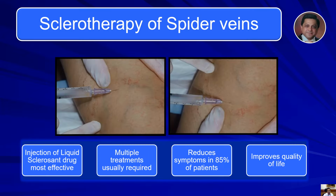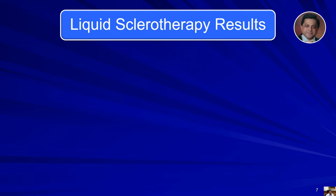Now, when you're treating spider veins, you use a very thin needle, between 30 to 32 gauge in diameter, very tiny, and you inject a very small amount of liquid sclerosant into these veins. You must realize, however, that multiple treatments are usually required, but these treatments are very effective. They reduce symptoms in more than 85% of patients and definitely improve the quality of life.